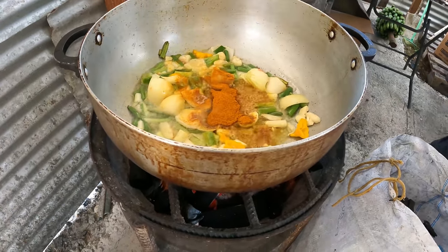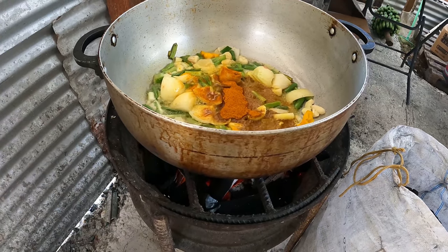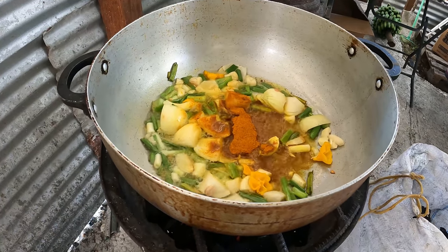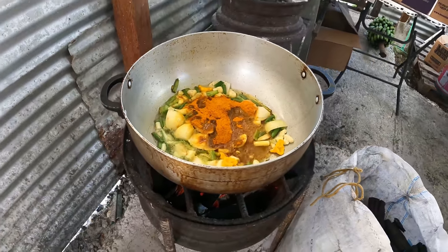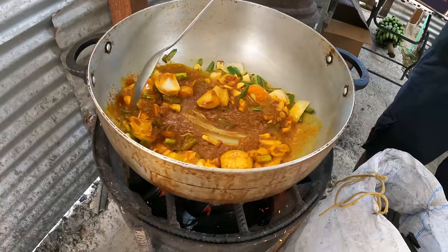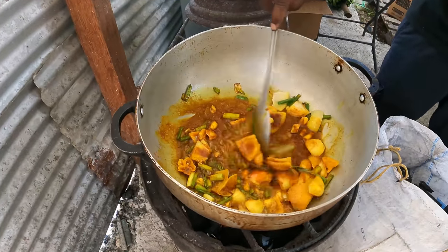Some of the curry in the island, like that nice burnt curry flavor. Heat is up. Yeah, the smell of that just starts to ignite. Wow.